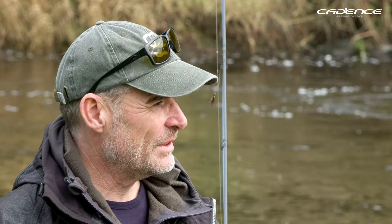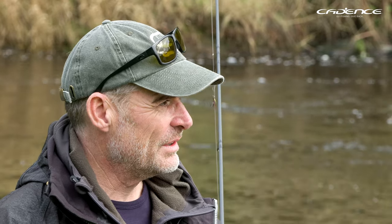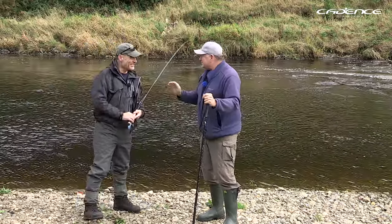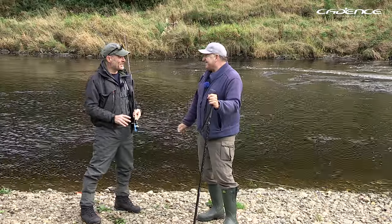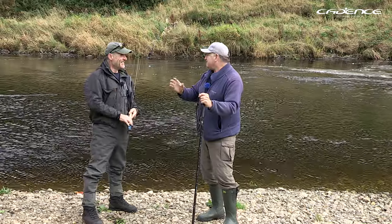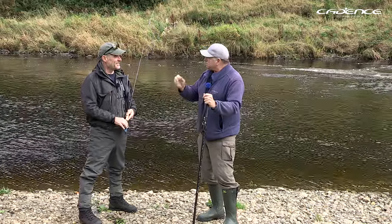I just thought that shorter rods were for shorter people. But no, it's not that. You can be any height and use these rods. I'm not serious, as you know. But I did think that the shorter rods were purely for the very, very small rivers.